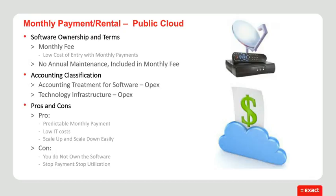Some big benefits in terms of low cost, low monthly payments, no annual maintenance. It's all included as part of that monthly fee. The accounting classification is more of the OpEx. There's really no technology infrastructure, so it's all considered OpEx. And the pros and cons on this are that, again, a very low predictable monthly payment with low IT costs. So that's all really on the shoulders of the software company or the software supplier.